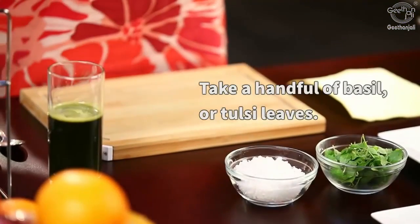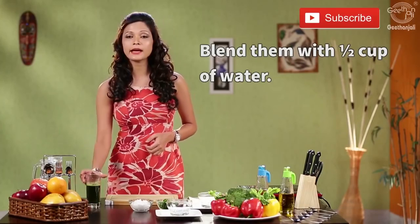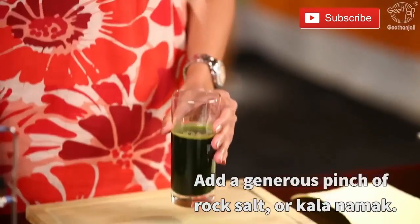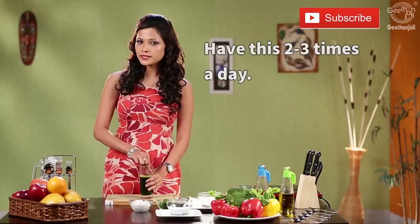Take a handful of basil or tulsi leaves, add half a cup of water and blend them and you will receive this juice. Add a generous pinch of rock salt to this juice. Mix it really well and have it 2 to 3 times a day for gastritis.